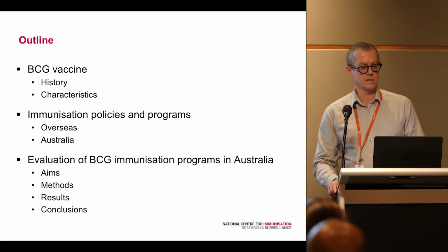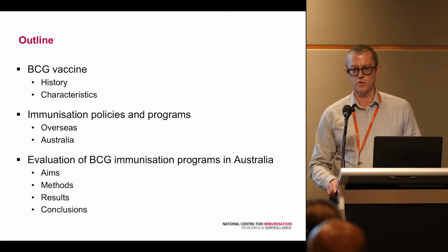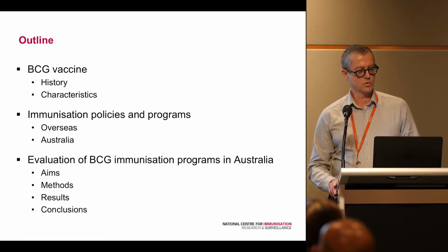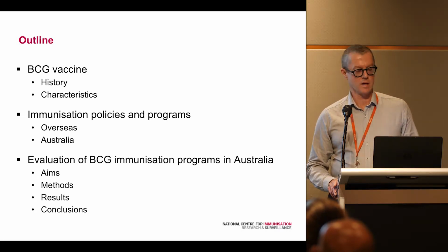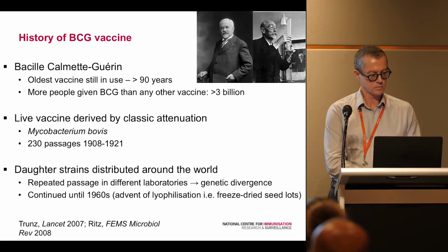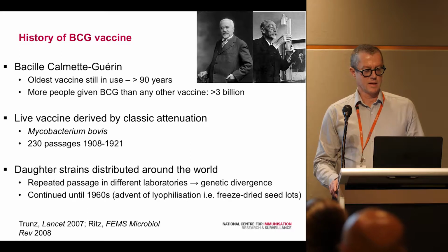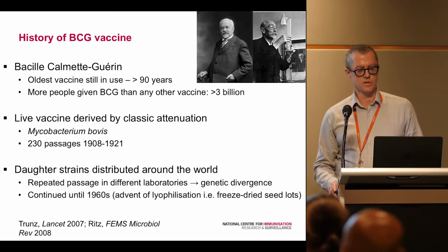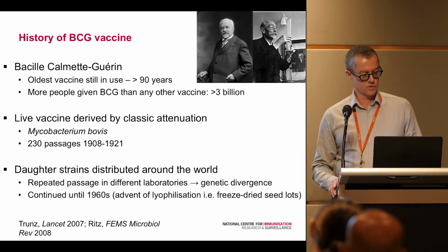It's a live attenuated vaccine, so Calmette and Guérin took a Mycobacterium bovis strain, which is the species that causes TB in cows, and they cultured and passaged it 230 times over 13 years to reduce the virulence of the strain. Then they sent samples around the world, and so repeated passage in different laboratories under different conditions over many years has caused genetic divergence of the strains.